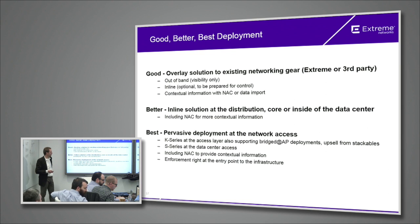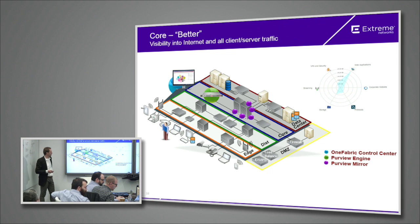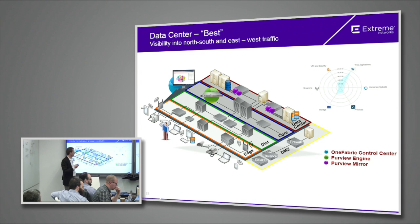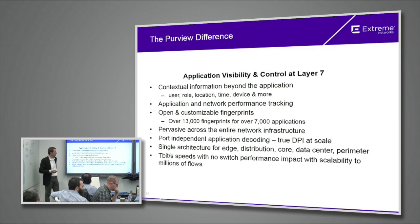We classified those as good, better, best deployment modes. Better than a single overlay solution is obviously going into the core, where you see all client-server traffic for your internal network and your external facing traffic. Same for distribution, where you get a better enforcement point position. Best is at the access layer, but we can also scale inside of the data center and inside of data center traffic, which requires you to have specific speeds being supported.